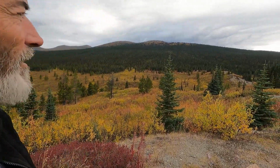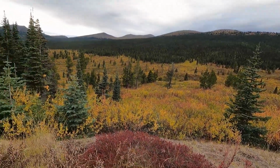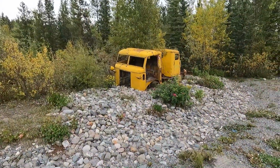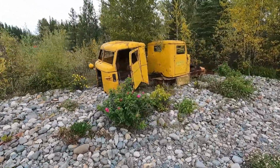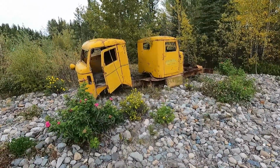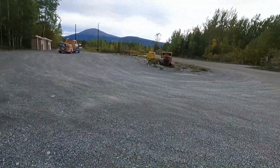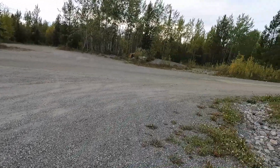So I guess that's what the Canal Road cuts across from Ross River out to Teslin. It is quite a road. You spend more time in second gear than you do in fourth. But quite the country. Well, there's some old relics that are left behind by the army building the Alaska Highway. We're just on the outskirts here, and some old stuff.